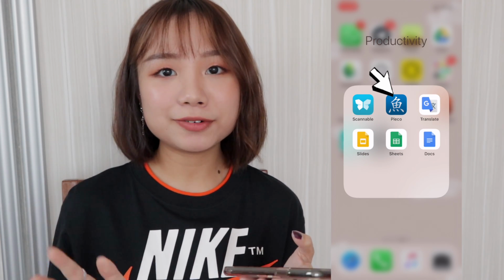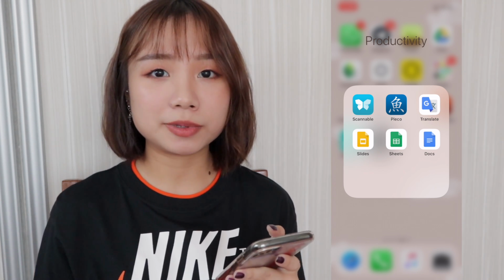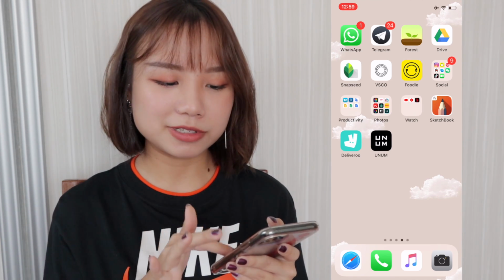And then I have Pleco, which is a Chinese dictionary I always use. Yeah, I think I've mentioned this before, but one thing I don't like about it is that they give me the explanation of the word in English, which I don't really like, but yeah. Okay, and then I just have the Google Drive apps right there. My battery is blinking and it's scaring me.